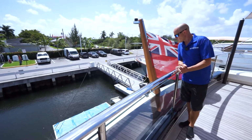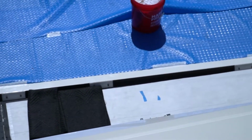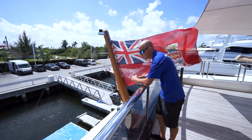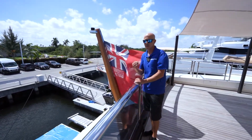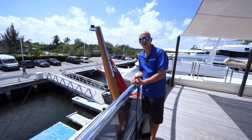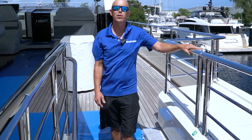You can see some of the work we've got going on down below. The shell door, the swim platform, was not quite sealed to the boat, so we've put all of our protection materials out. We've actually removed part of the swim platform and are now installing a new shell door seal that'll provide water tightness both from the elements as well as the seawater when the boat is underway. From the flybridge, we're going to walk down this aft staircase to the cockpit area where we've got some additional work in process.